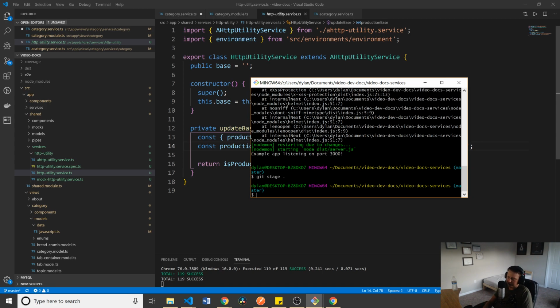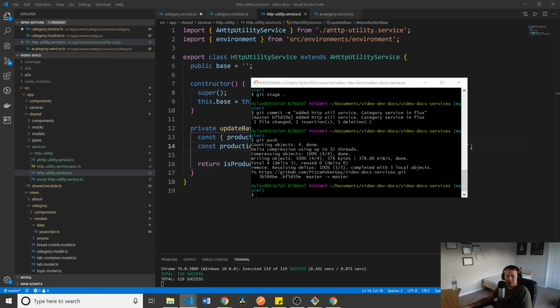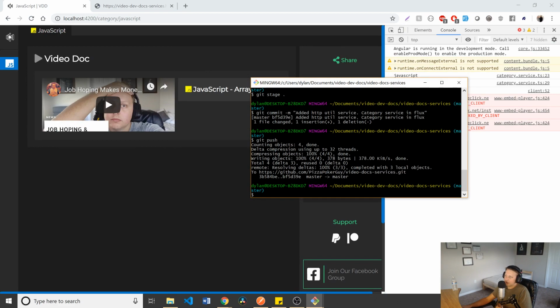Do a little commit, git stage. Category added HTTP util service. Category service influx. Alright, so that's pretty good. But we'll leave it there.